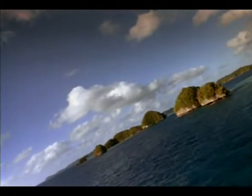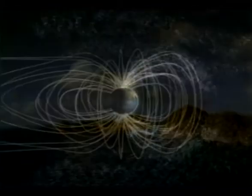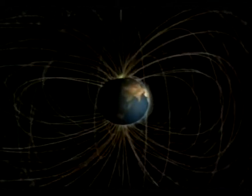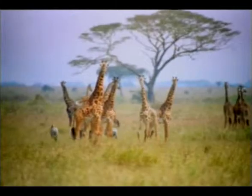Earth's physical features, mass, structure, temperature, and so on, are just right for life. Such features alone are not enough to allow life to exist on Earth, however. Another vital factor is the composition of the atmosphere.